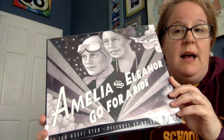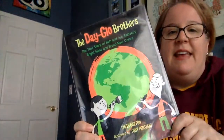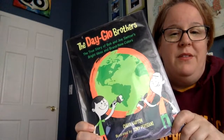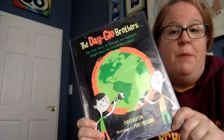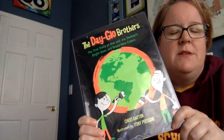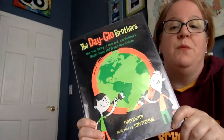So I'm a little stuck on picking a book for tomorrow. So it's going to be a surprise because I have to decide if I want to share about Amelia Earhart and Eleanor Roosevelt going for a ride, which is a pretty interesting book in history, or am I going to share about the Dayglow brothers, about two brothers who completely by accident invented Dayglow paint because that didn't always exist. So I haven't decided yet. So I'm going to read them both tonight, and tomorrow I'll let you know which one we're going to read.